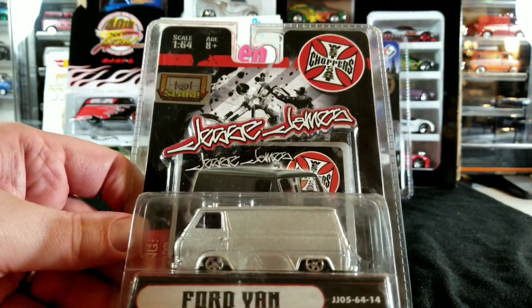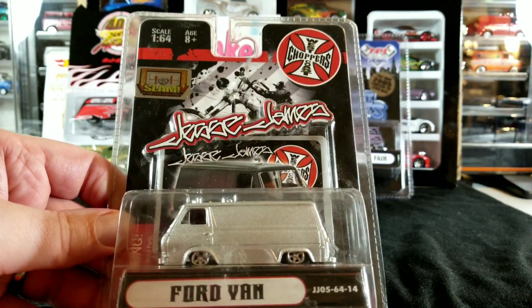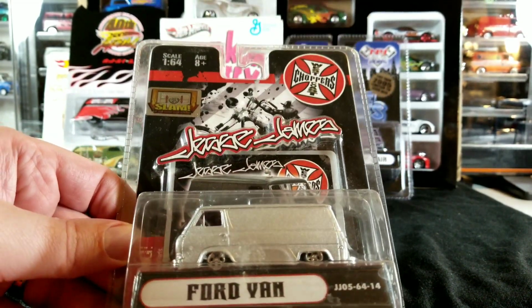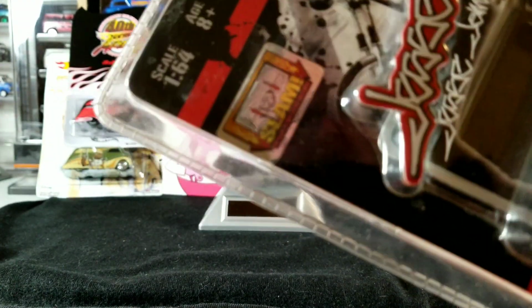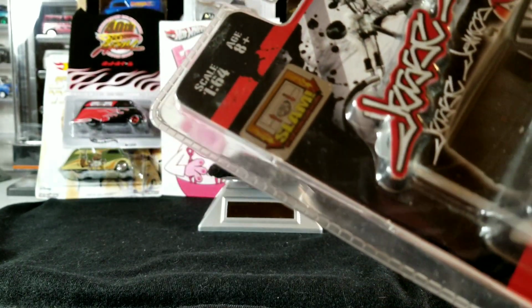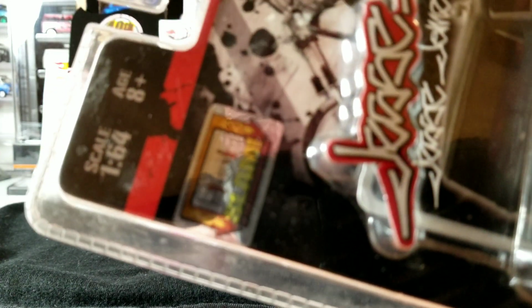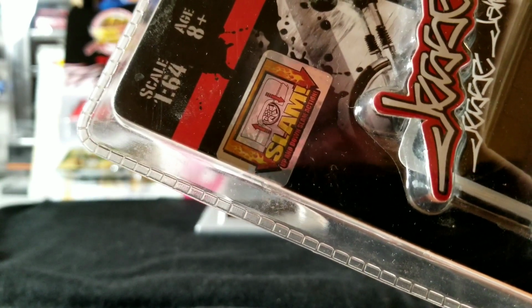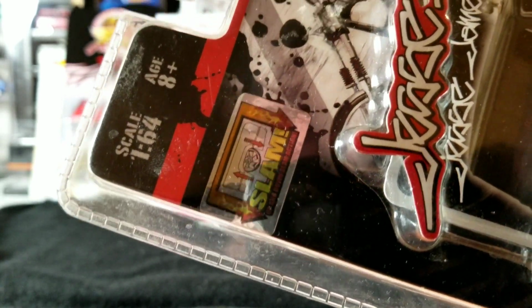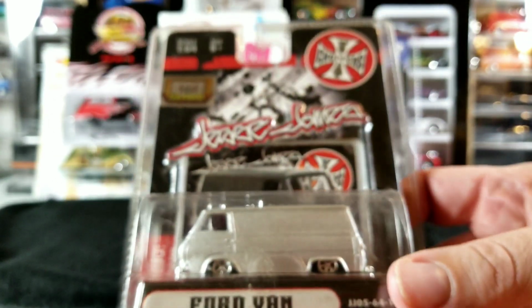And there's a black one that's very common. What's really cool about these is they have adjustable suspension. They go up and down. And there's a black one, which is pretty easy to find on eBay and stuff. You can see here, I don't know how well it'll show up on camera, but it says Slam on the packaging, where it shows how it's got adjustable suspension. It kind of ratchets back and forth. So, really cool version.